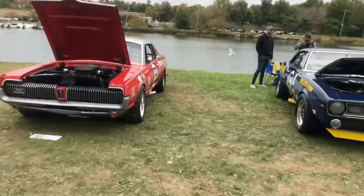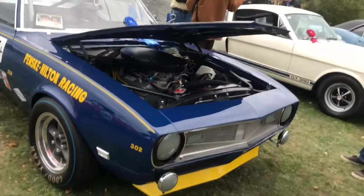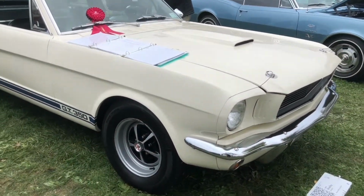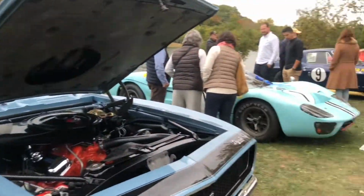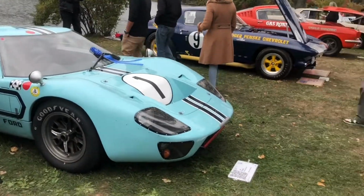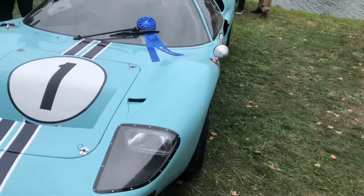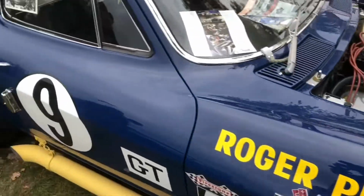We got another Cougar here. Got a Trans Am Camaro. 1968 Penske Z28. We got a GT350 here. We got another Camaro since then. '67. And we got a GT40 there. Oh, it's a ribbon car. We got a Grand Sport, I believe. Penske.